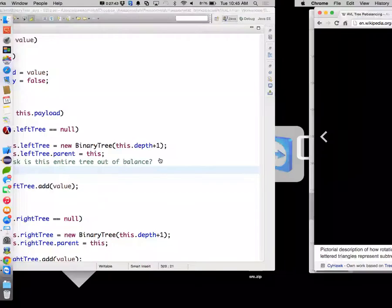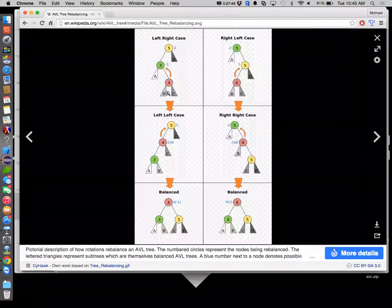So if we just added this guy, let's say we're here. We just added him. We're going to ask, is this entire tree here out of balance? If the answer is yes, then what do we need to do? We need to rotate left if he was the right child. Rotate left, then rotate right, and we're back in balance, correct? So we need to have access to the root node of the entire tree, so we can ask that top level guy if we're out of balance.